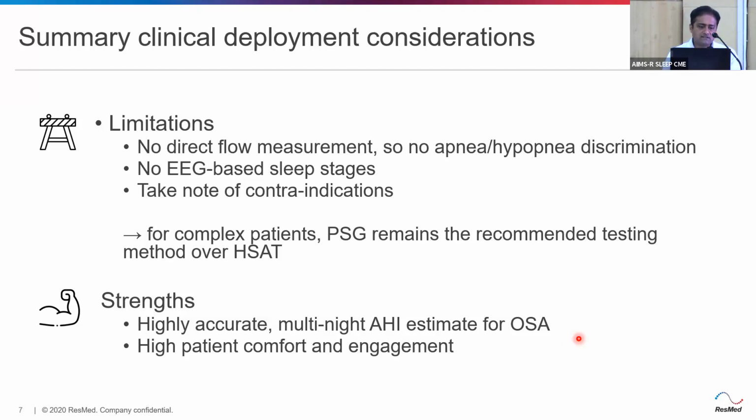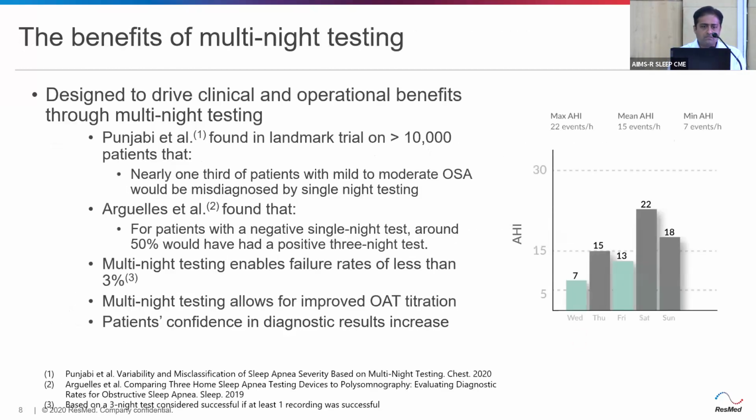What are the strengths? It is quite accurate, and multi-night testing is possible with this device. We have also noticed a high level of patient comfort, since the patient takes the test from home. There have been several studies. We typically quote two, one by Punjabi et al. and one by Arguelles et al., which say that if we do multi-night testing, the AHI numbers we come to are more accurate. That's why we recommend multi-night testing with this device.